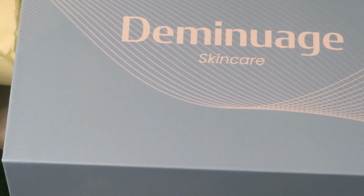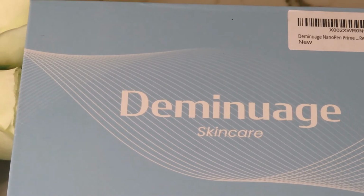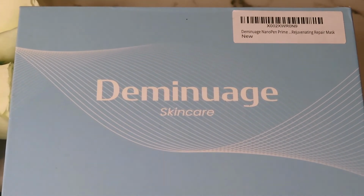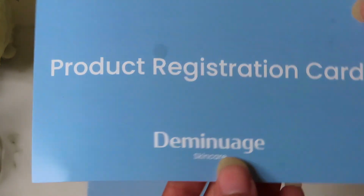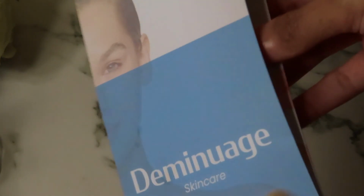So the kit, first of all, I absolutely love how it looks. I'm going to show you some up close shots right here. It is so pretty. It says, "Hello beautiful, it's your time to shine." It comes with a product registration card as well as a little pamphlet that gives you detailed instructions about how to use it. I'm going to reference this pamphlet when I go through the steps of how I use it and show you my demo.